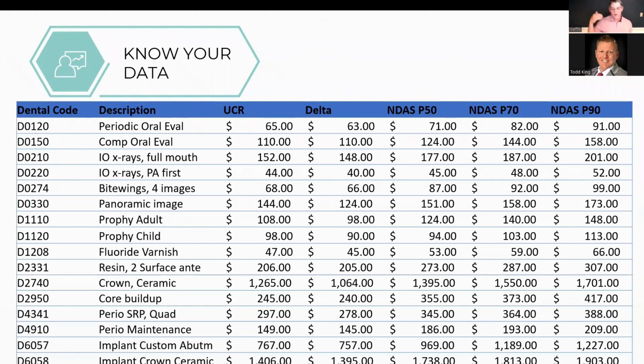They feel like they're just losing an uphill battle. And the reason that you need to do that is because what insurance companies want to do is they want to know that they're getting a good deal too. They want to make sure that they are getting a 20, 30, 40% discount off your UCR fee.